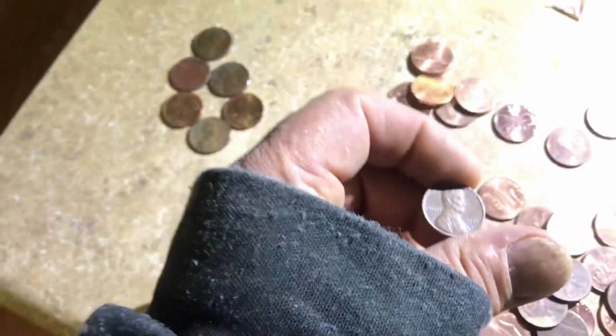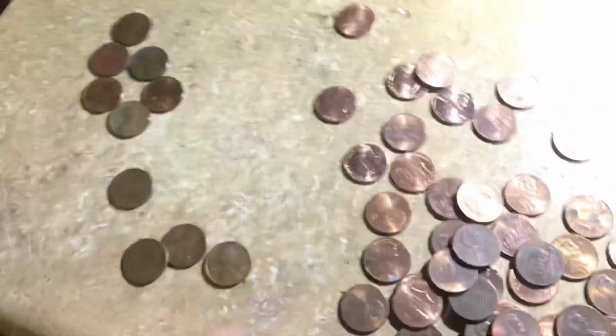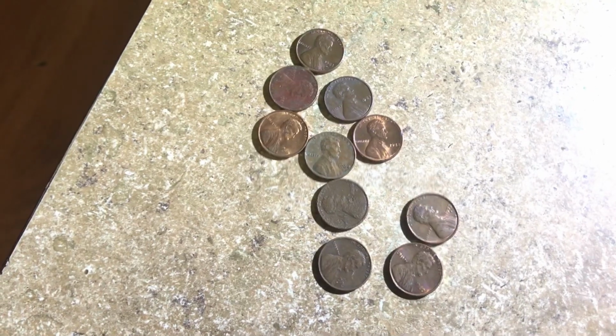Nothing doing. Nothing doing. I think the best roll I ever hunted, I found 3 wheat cents. And we got copper there. So that was pretty weak. Usually I'd hope for around at least 8 or 9 coppers per roll. But all we ended up with was 1, 2, 3, 4, 5, 6, 7, 8, 9, 10 coppers.